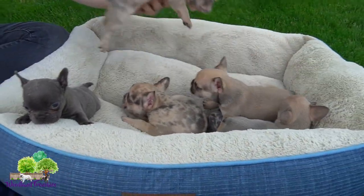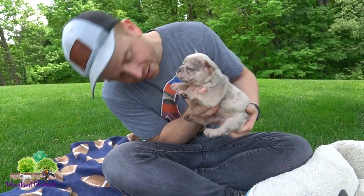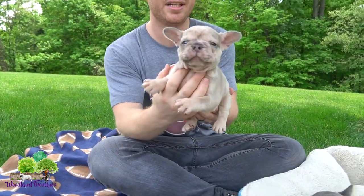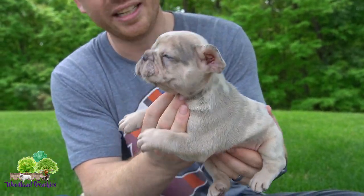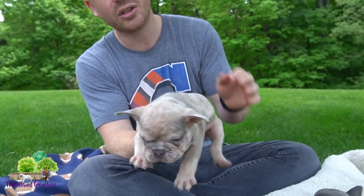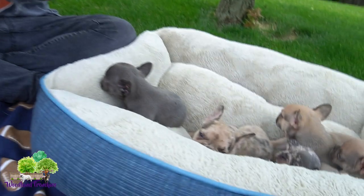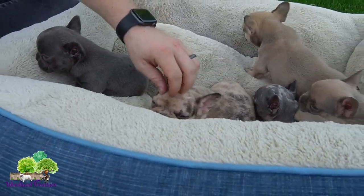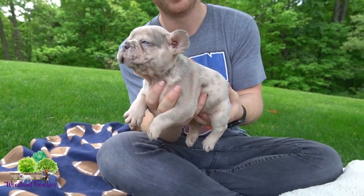All right, next, let's find our other male. This here is, I believe, Pumpkin. Yep, this here is Pumpkin. Again, very similar to Pluto as far as size and stockiness and color, except he's a little bit more faint on the merle. Pluto has a little more distinguished merle right there, just chillaxing. And then we have this more lighter blue fawn merle.